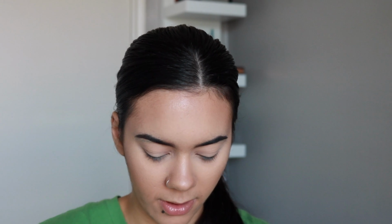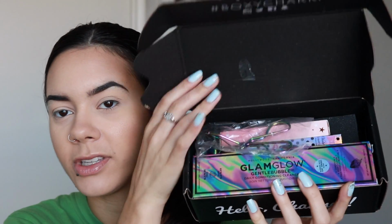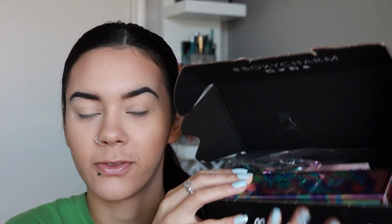Pretty cute. And then again, it has all the lists of products, and I got 1, 2, 3, 4, 5 products this month. Normally if you get a brush set and an eyeshadow palette, it would be 4 products, but normally you get like 5 products. Sometimes you even get 6 products, it just depends. And when you open it up, this is what it is, and of course we're just going to take the first thing that catches our eye, which is obviously this Glam Glow Gentle Bubble Daily Conditioning Cleanser.